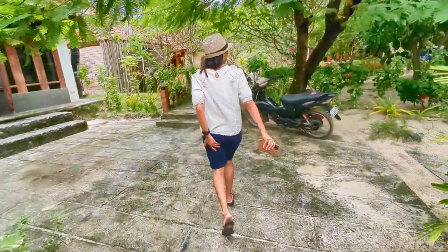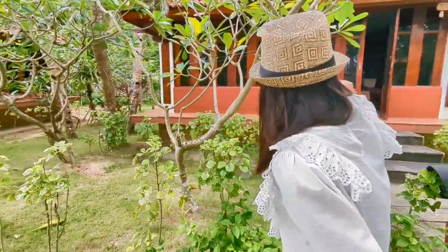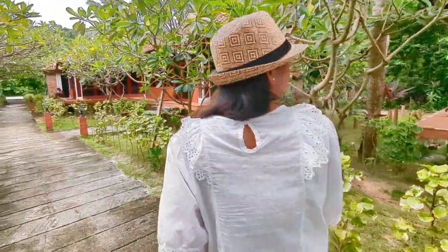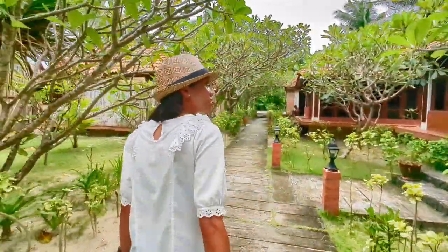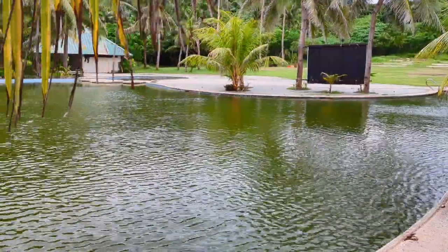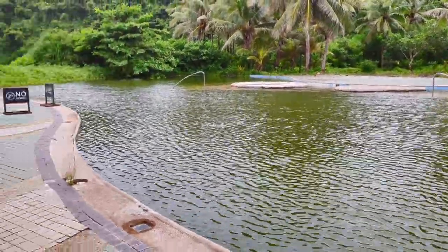If you want a massage, you can book it at the hotel and receive it here in one of these chalets by the beach. Not sure what this is, but it's not a usable pool.